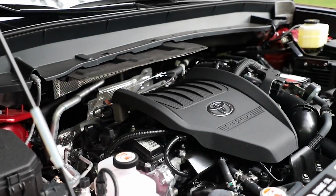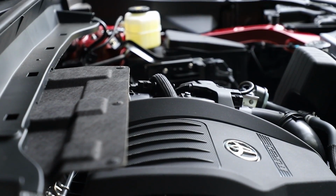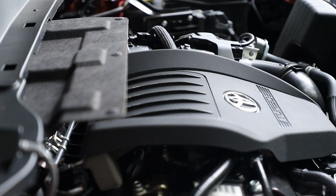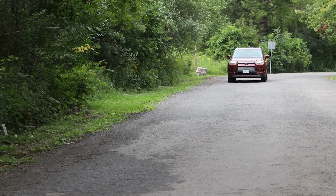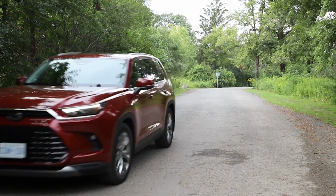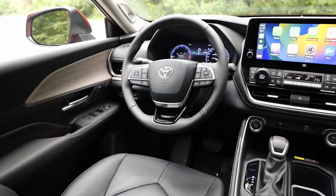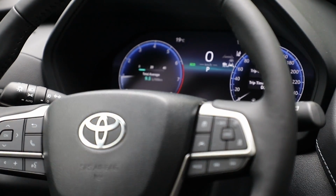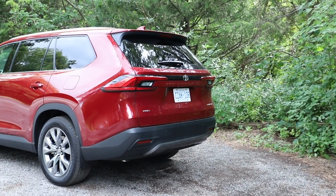The gas-powered Grand Highlander starts just over $50,000 before the $1,930 destination fee, while this tested limited trim starts at $57,945 and adds $255 for the premium paint color. For those wanting to get into the hybrid trim, you're looking at a starting price over $60,000, while the top platinum trim costs $65,450. Toyota has really stepped up its game with this new Grand Highlander.